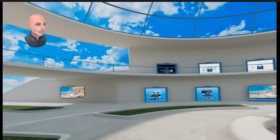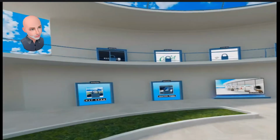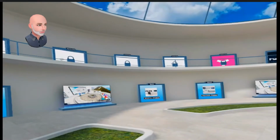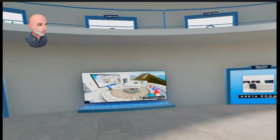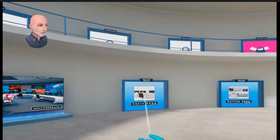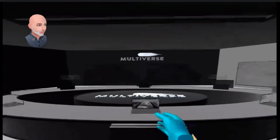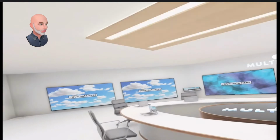And then they can decide to be part of the business park or not part of the business park to advertise their existence here. And then you can see that there's even a couple of other rooms that have padlocks on them that are still under development. I've gotten a sneak peek at some of those, like the control room, and they kind of blow my mind.